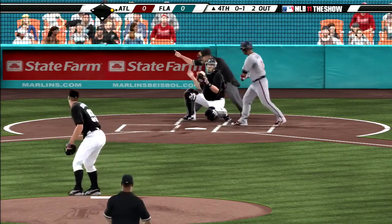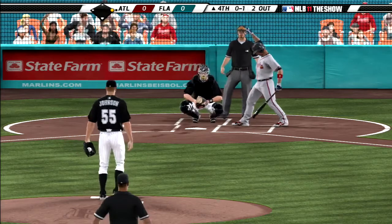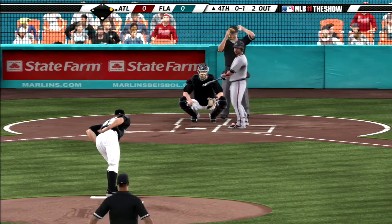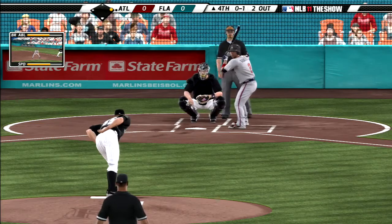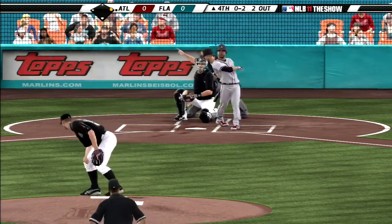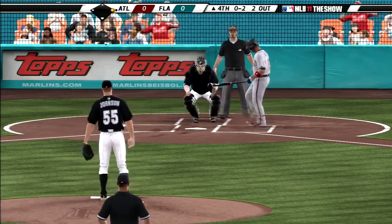Good fastball out of Johnson there, and it's strike one. Next pitch from Johnson will be his 74th of the ball game. He's ready. Now the pitch. And there's a swing and a miss that time by Gonzalez. Two strikes to him now.